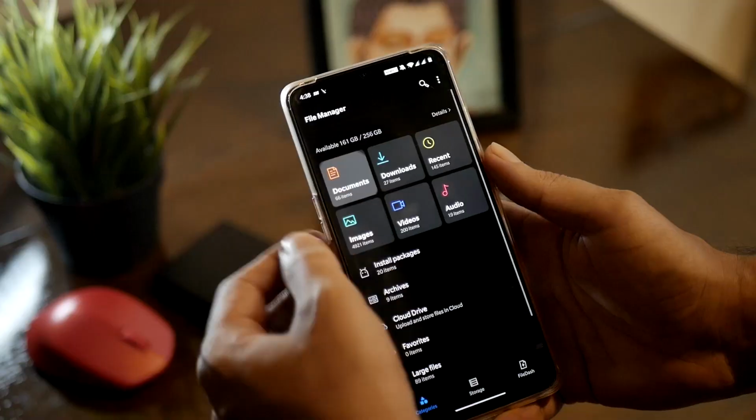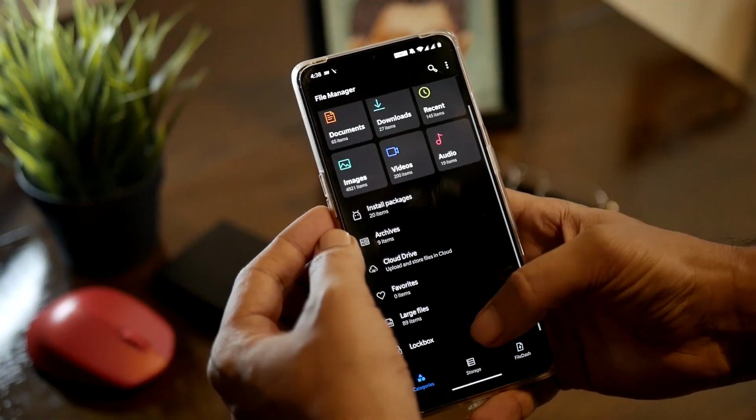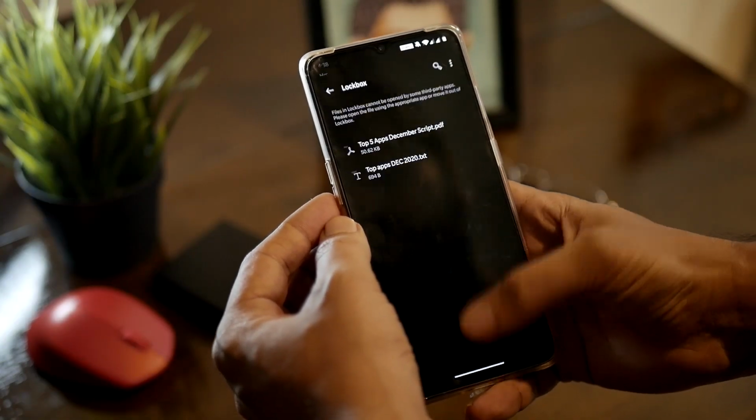Now as we are into the file manager, let's check out another cool feature, that is the lockbox. This works like a locker for your files where you can hide them and they won't be visible to anyone. Even mounting your phone to a Windows or Mac machine won't help as they would still be hidden. Using lockbox is pretty easy. Open your file manager, select the files you want to hide and select move to lockbox. Now to access these files, open lockbox and there you go.